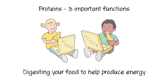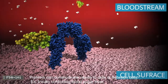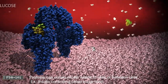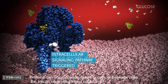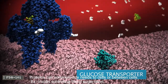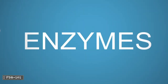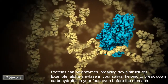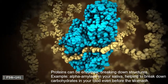Digesting your food to help you produce energy. The hormone insulin is a small stable protein that can easily maintain its shape while traveling through the blood to regulate blood glucose level. Alpha amylase is an enzyme that begins digestion of starches in our saliva.